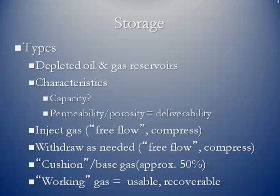We need to know what the characteristics are. What was the capacity of it? In other words, what was the capacity of this old well that we're going to use? And then some basic reservoir terminology, the permeability and the porosity. Those factors will equate to the deliverability of the well. So depending on how permeable the formation is, and the porosity in terms of how much hydrocarbon can be maintained in the formation, those together are going to let us know the deliverability. How much gas can we pull out of storage when we need to?